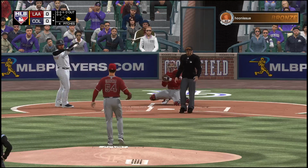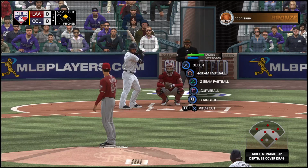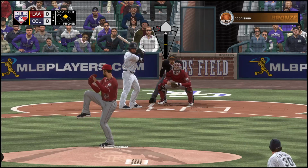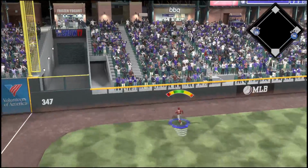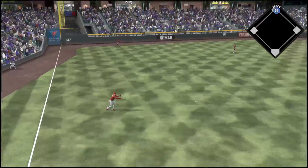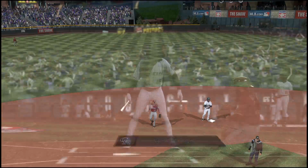And now hold everything here as it looks like a balk has been called. And that one might have been a little ticky-tack if you ask me. Here's the first pitch to him. Swing, line, drive. That's going to be trouble. Hennigan rounds the corner and is headed home. And the run scores to give the Rockies an early 1-0 lead.